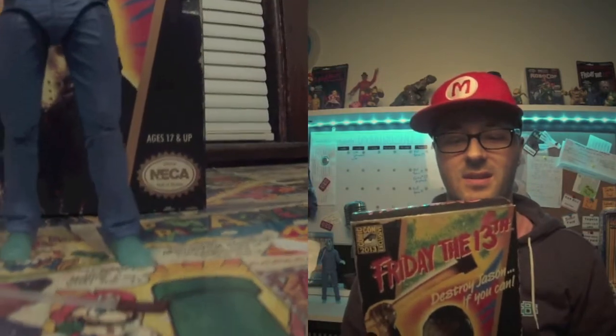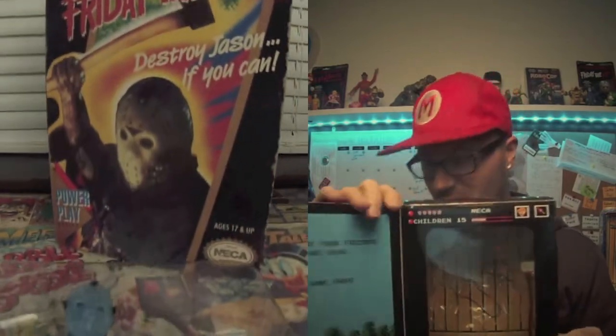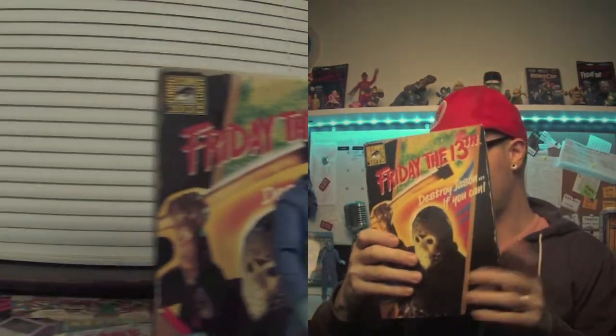Something else in my collection is the NECA Jason NES figure. And this was a Comic-Con exclusive. I ended up picking it up at a local game store. So it opens up like that. Normally it has the Jason figure in there, but I actually have him on display.